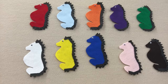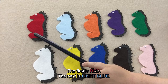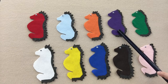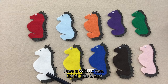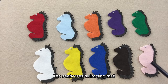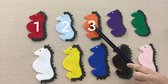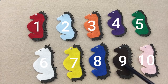Let's say this rhyme together, and you tell me what color each of my seahorses is. Let's count 10 seahorses swimming by. All different colors, my oh my. The first is red. The next is light blue. Here is orange and purple too. I see that green one, but we're not done. I see a white one. Ooh, this is fun. Now yellow, then blue. Brown is next. Pink is last. 10 seahorses swimming fast. Let's count them. 1, 2, 3, 4, 5, 6, 7, 8, 9, 10.